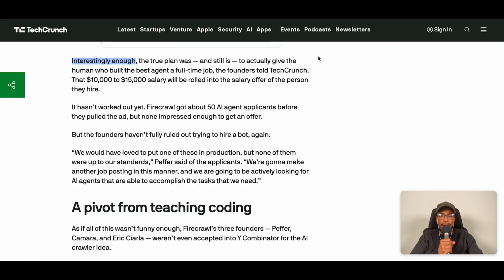Now, with this ad, the true plan was and still is to actually give the human who built the best agent a full-time job. That $10,000 to $15,000 salary will be rolled into the salary offered to the person they hire. It hasn't worked out yet. Firecrawl got about 50 AI agent applicants before they pulled the ad, but none impressed them enough to get an offer. Alright, so what do you think about that article?